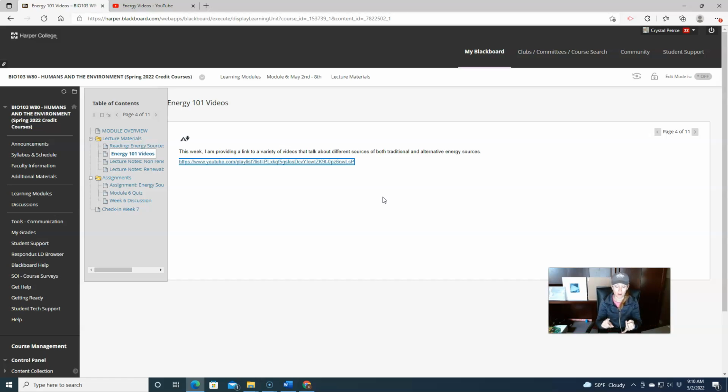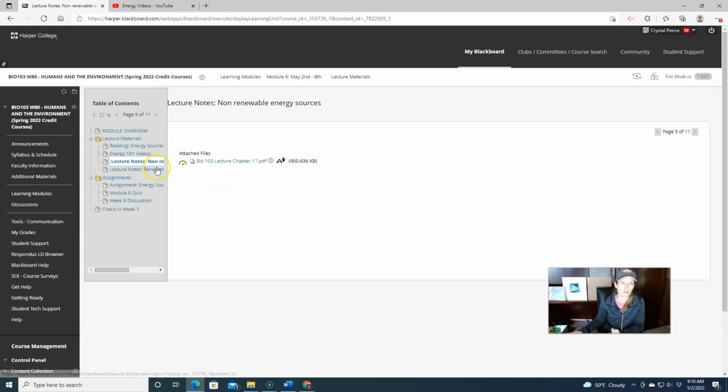It's better for our carbon emissions, it's better for air pollution, it's better for the land and the ecosystems, and we can go on and on about why these are better forms of energy. But the idea here is that you'll learn about them separately. And then I do have, of course, notes for both non-renewable sources of energy and renewable sources of energy.